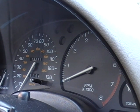Then as soon as I start rolling, even if I'm rolling 3 miles an hour, and then push the clutch in, I'll tell you when I push the clutch in, the thing idles at 3,000, 2,500, 2,000 until I come to a stop, and then I'll tell you when I came to a stop, and then we'll go from there. So here comes engine start.